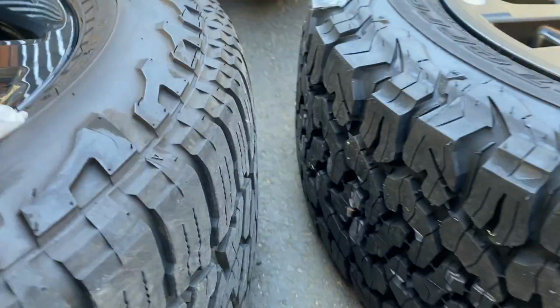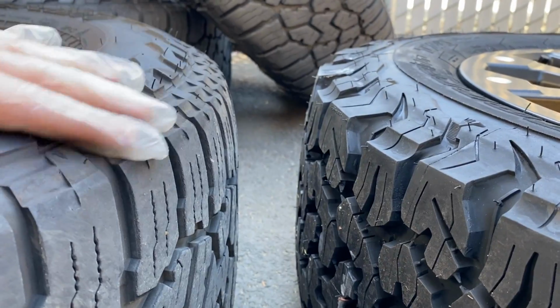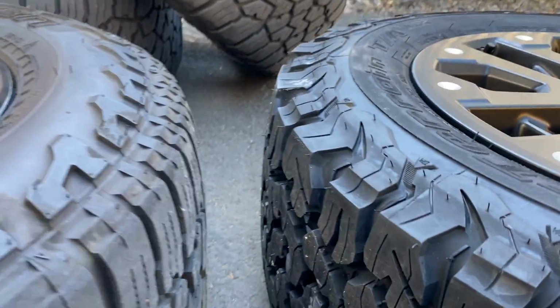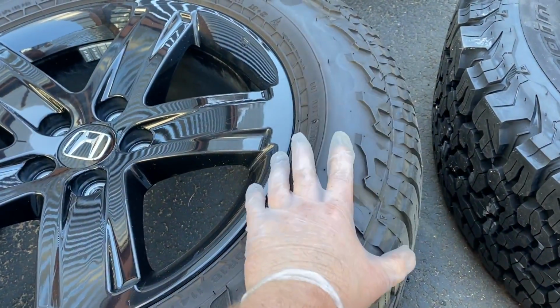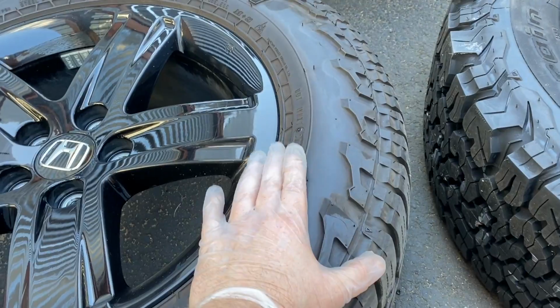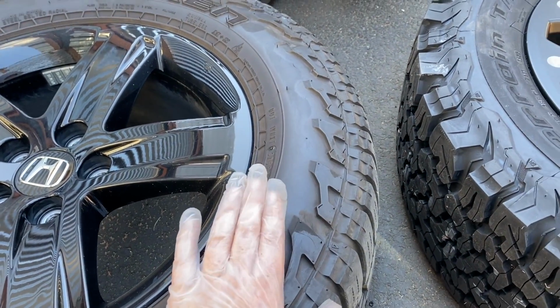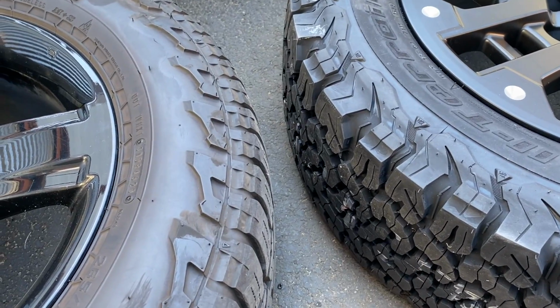Looks like there is certainly more side cupping here versus the KO2 with the Wildpeak. So this will be interesting. I have loved the Wildpeaks. They are phenomenal. They do really well on street driving, off-roading, wet, snow, everything. So hopefully these will work out just as well.